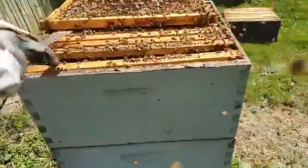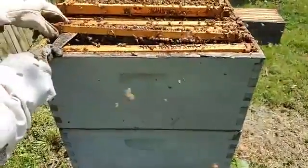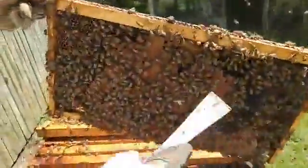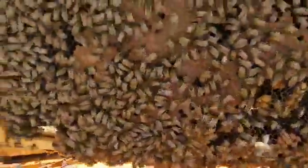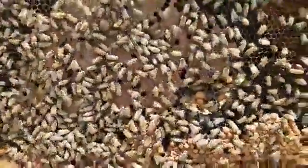Yeah, we're just going to show you this frame, and then we're going to sign off because these bees are going to get a little nasty, and nobody wants to see me screaming. This one has a lot of brood on it. You can see all in here. These are all babies. Drones down here. Drone brood.